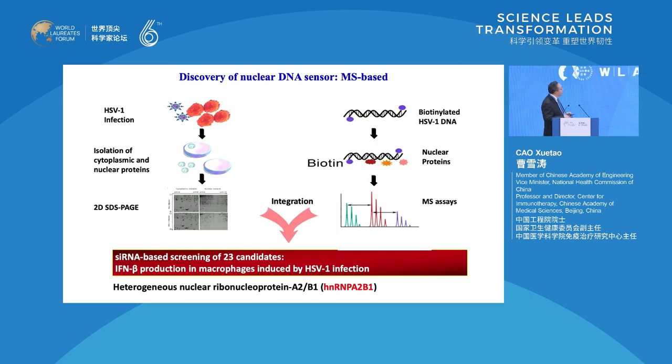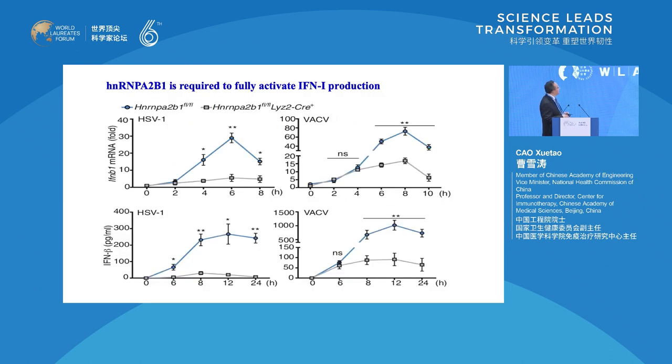So we had two approaches. We labeled the genome DNA to see which proteins bound directly to the DNA by mass spec. We also separated the proteins in the nuclear fraction and the cytoplasmic fraction. Our hypothesis is that when this signaling molecule recognizes pathogens, it must be translocated from the nucleus to the cytoplasm, where it can interact with the signaling pathway to activate the interferon initiating pathway. Through 23 candidates, finally we identified heterogeneous nuclear ribonucleoprotein A2B1 as the right protein, which can directly bind to the HSV genome DNA and is also required for the full production of type I interferon upon DNA viral infection.